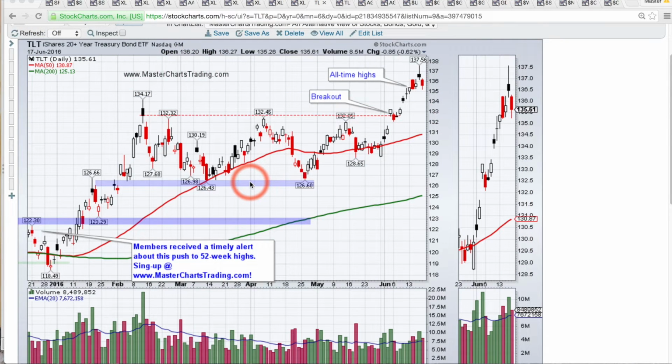Alright, moving on to the bond universe. This is TLT on a daily time frame. All-time highs here, including the dividends. This is the total return. All-time high here just yesterday on Thursday.